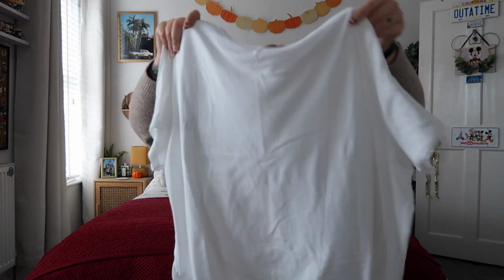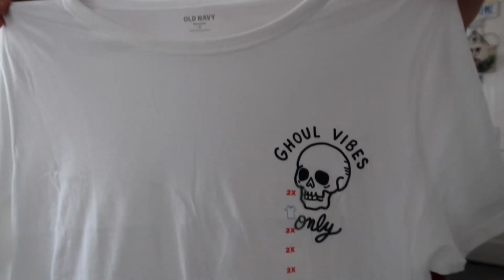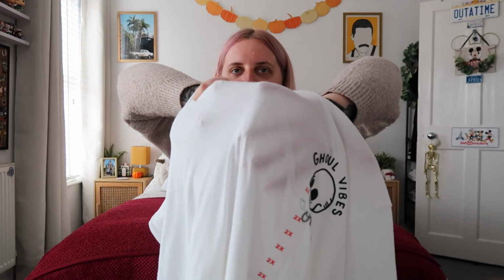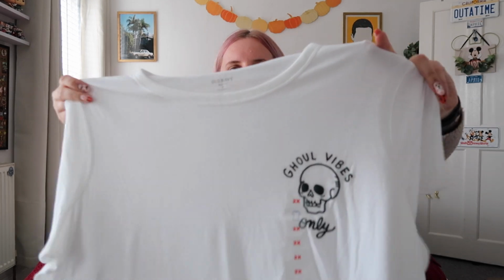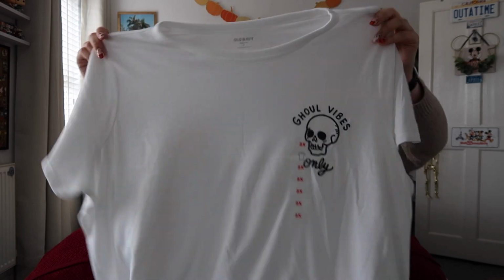It is this t-shirt that says "Ghoul Vibes Only" with a little skeleton on it. It's so soft, but it is quite see-through. You can very easily see my hand through that, so it'll probably be a layer that I would put underneath a jumper or a cardigan. But I couldn't resist that. I think it was about $10 and it was a 2XL, so a bit oversized, but love it.